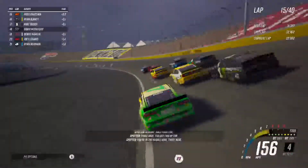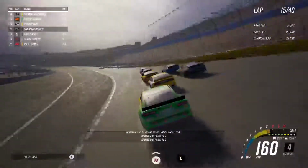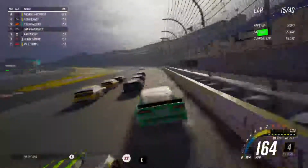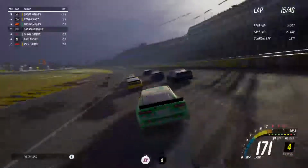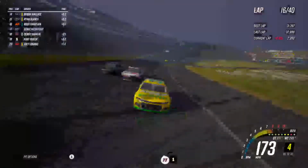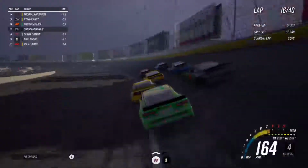Oh, Kurt, get out the way, fool. I'm sticking it, man. I'm going for points. Get out of here. Hamlin. Ooh, that was close. He's fast. He's fast. He stuck right to me and did not want to let me go.